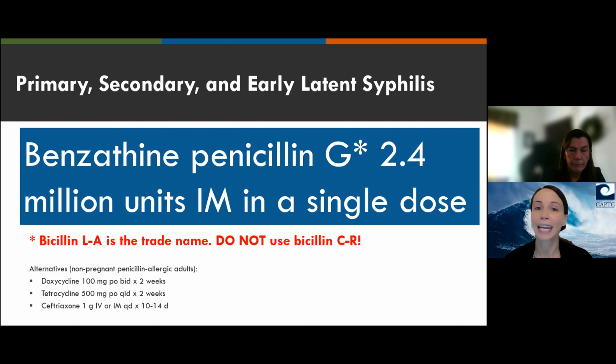So primary, secondary, and early latent syphilis, that being asymptomatic syphilis within the first 12 months after infection, those are all treated the same. The treatment is benzathine penicillin G. The dose is 2.4 million units, and you give it intramuscularly in a single dose.